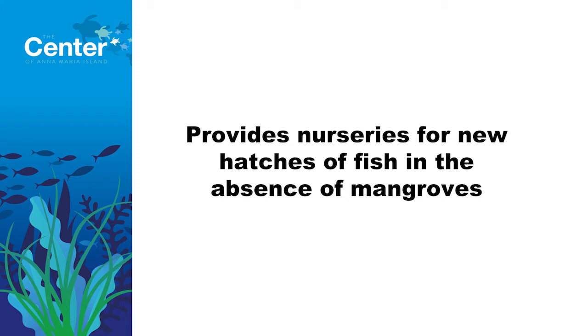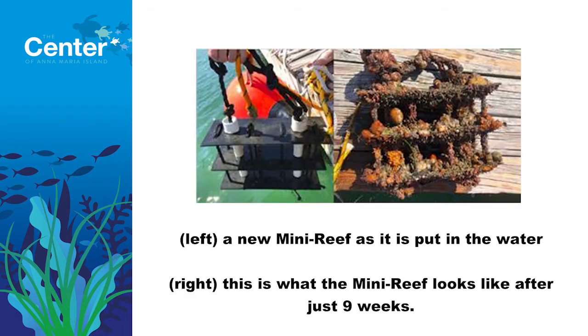One of the most common bits of feedback from the nearly 200 reefs that we have out of Anna Maria and associated waters is that immediately we hear the dock owner talk about the attraction of fish. Fish become curious, and why do fish become curious around the mini reef? Well, the mini reef, as we talked about, is a restoration of habitat, and it's a natural nursery for the smaller fish that have been hatched in that area.